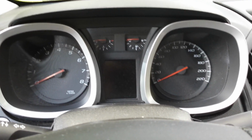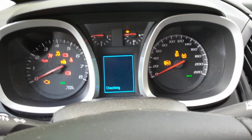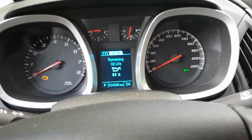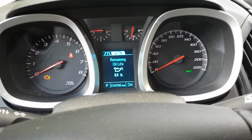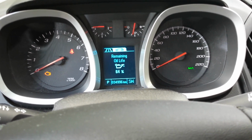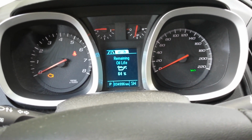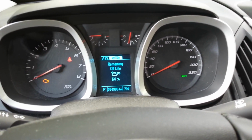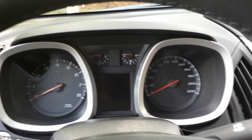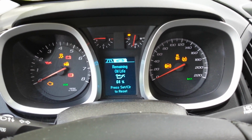So how does the dealer know, in this case how does General Motors know, that I've been getting my oil changed? Well, they go by this reading here on the dash, but they read it on their computer in the shop. They can tell if you've been changing your oil by this number here. If this number goes down to 0, it will say change oil soon, or oil change required. I forget what exactly it says. Every car is different. But the way they reset this, whether you go to your dealer or to the Jiffy Lube or whatever, after they change the oil, they reset this back to 100%.